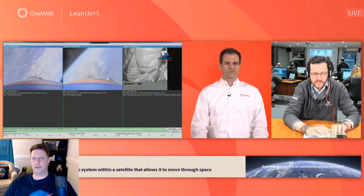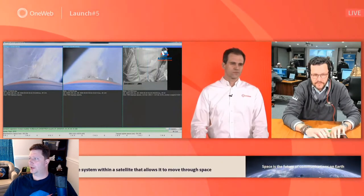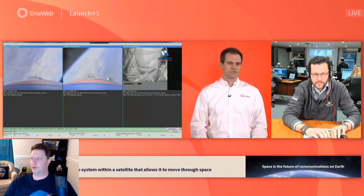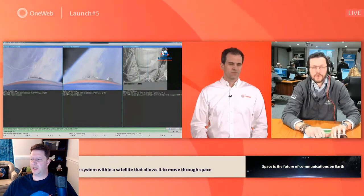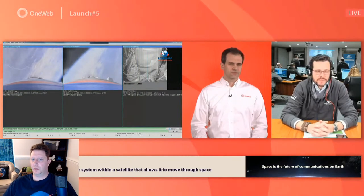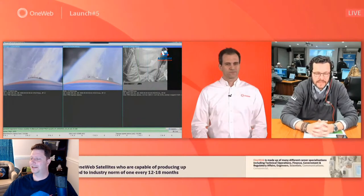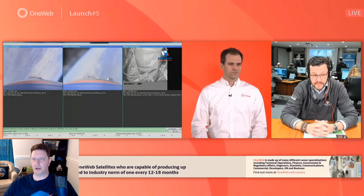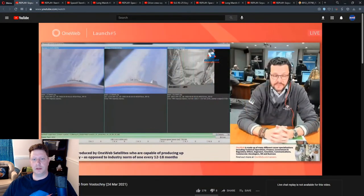But we didn't get to see those views live. They posted them after the fact. So this time we actually got to see the live rocket cam views, which was very cool. So kudos to OneWeb for that. Or to GK Launch Services, I guess. I don't know whose decision that was, but probably GK, because they're the Russian handler of the commercial launches. But anyway, moving on.